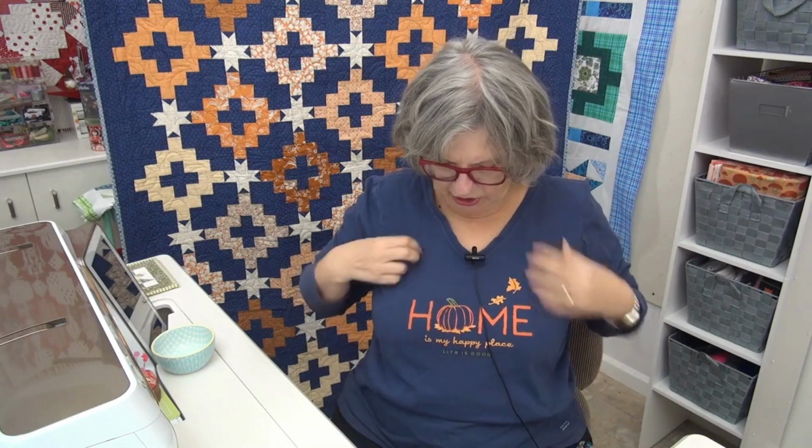So I decided to get out my "This Home" t-shirt. Home is my happy place. This one is a Life is Good t-shirt from a few years ago. So if you're looking for that, that's where you go get it.